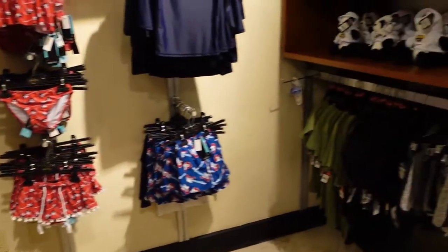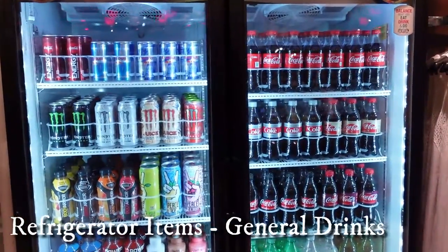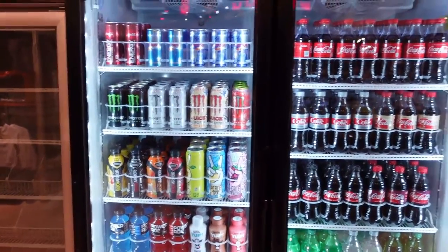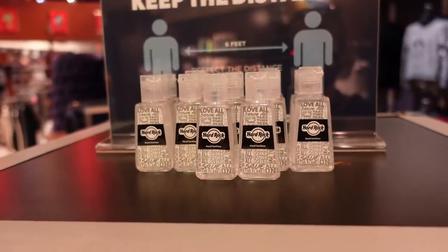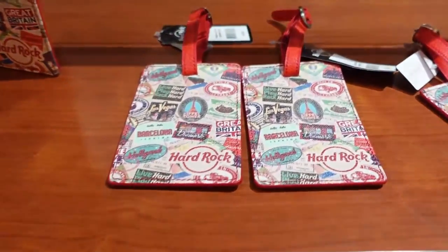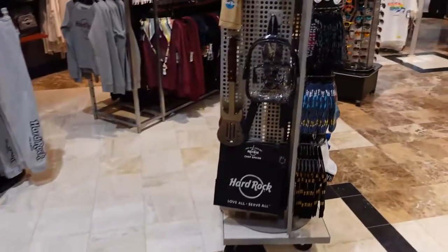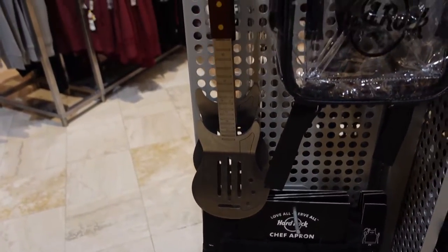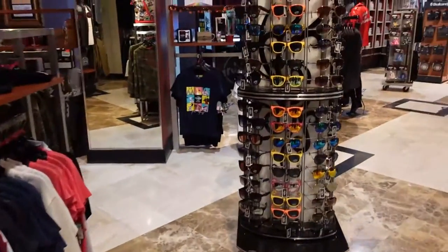Little kid swimsuits, and we got your soda and pick-me-ups over here. Oh. Special Hard Rock hand sanitizer. Oh, what's in there? How are you? Good. How are you? Good. Oh, is this a grill spatula? It's pretty sweet. Very cool in here. All right, but we're off to the parks.